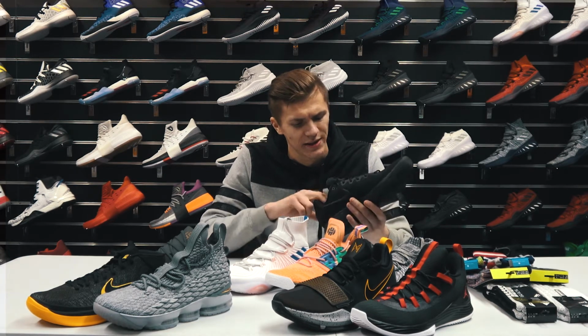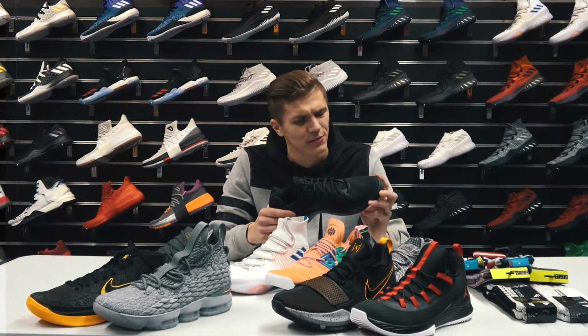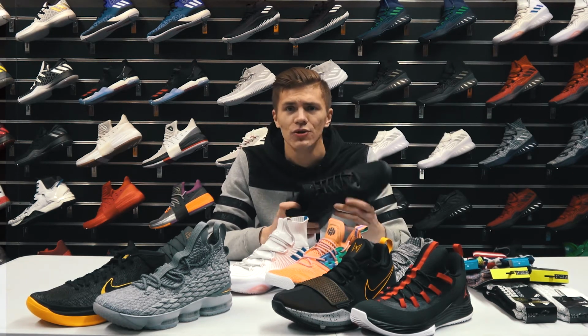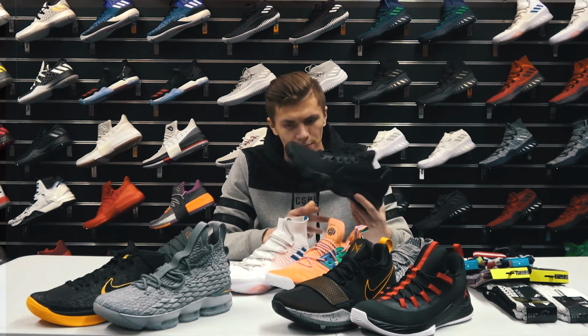Cushioning, really decent, between good, somewhere right there. Court feel is just fine, if not even great actually. It's still really good. Break-in time, almost none of it. Really good shoe. I would say the best shoe from Nike in 2017. So this is a great option for game days.